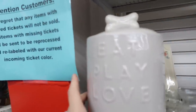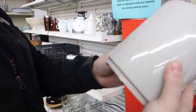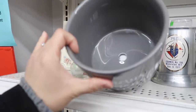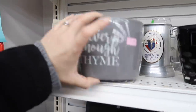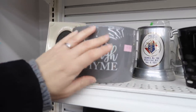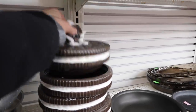Oh, this is cute. Should we get this and put Finley's treats in it? Sure. I actually really like it. You can put it right next to his bowl. That's in good shape. It is. It really is. What about that? Never enough time. What is it? Just a bowl for stuff. I actually really want this. That is really fun.